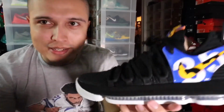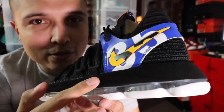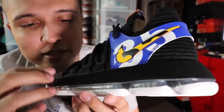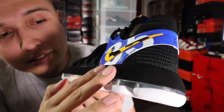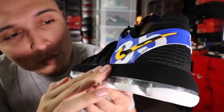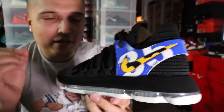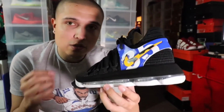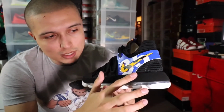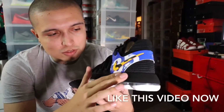Let me scoot up in here. This right here, this midsole is so beautiful. It's like a suede type material on the midsole. It reminds me of the Trunners, how the Trunners have that suede like feel on the back and on the side. That's what this feels like.